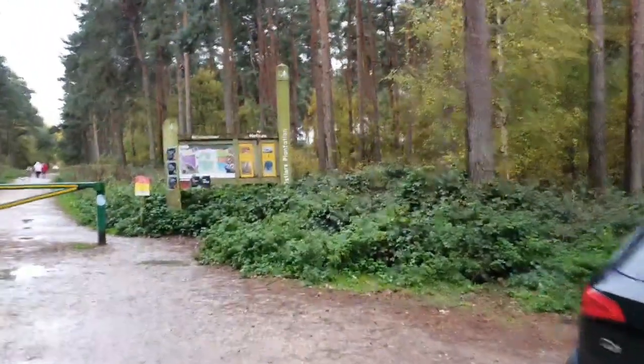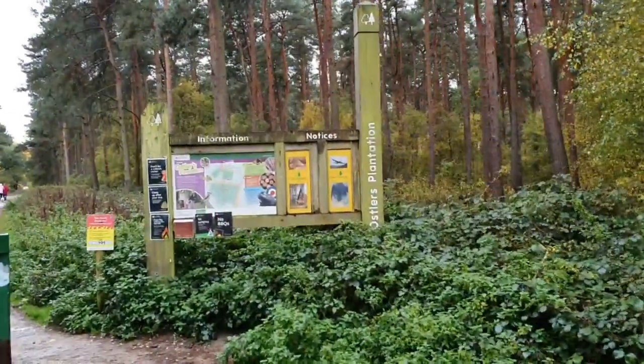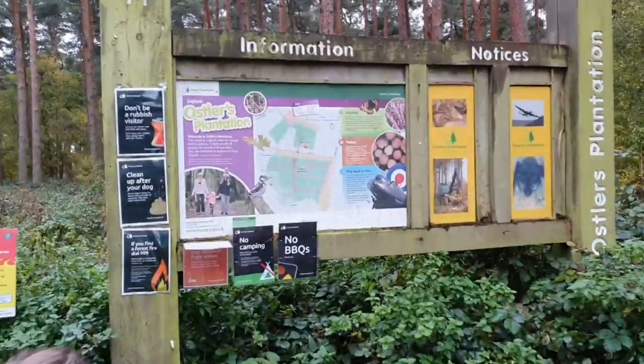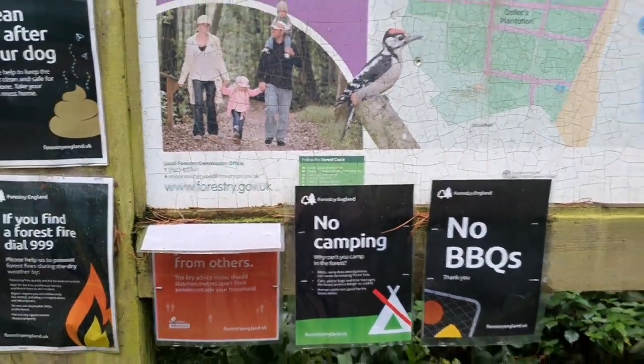Right, sorry guys, I forgot to film the little car park we was parked in. Anyway, as you can see behind me, we're at a new spot now, which is literally 2 miles down the road. This is still in Woodhall Spa. This is the Ostler's plantation. Oh, there is a no camping sign there. Not seen anything official, any boards or anything, but that's saying tents, so it should be okay.